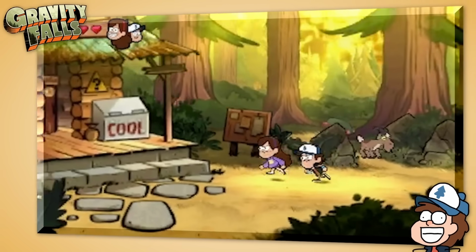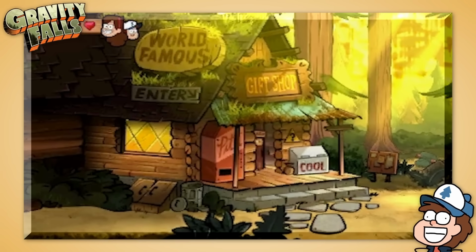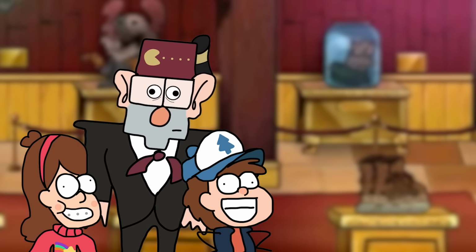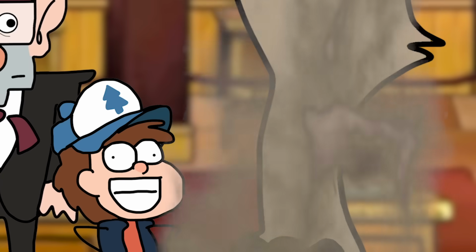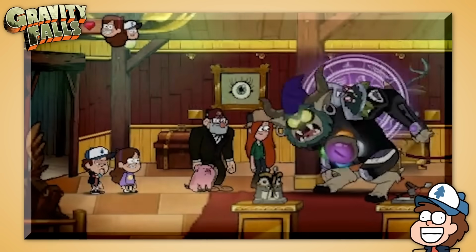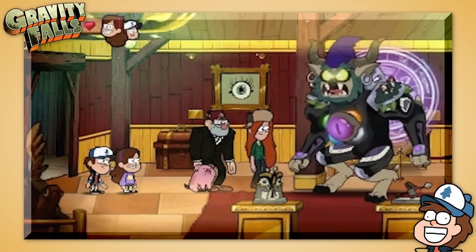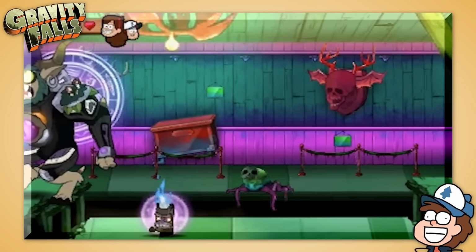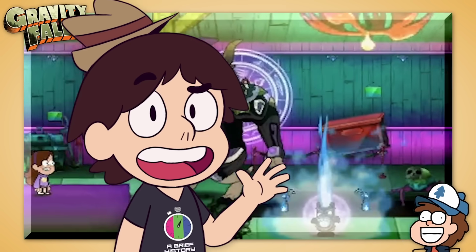Eventually. And the gang takes shelter in the Mystery Shack where Stan is like, Don't worry, we'll be safe in here. I reinforced these walls with bunker-grade steel so nothing can... Yep. As expected, Dark Jeff breaks into the Mystery Shack and starts messing everything up, changing up the color palette, and kidnapping all of Dipper and Mabel's friends.